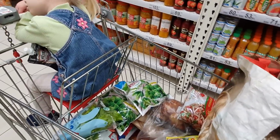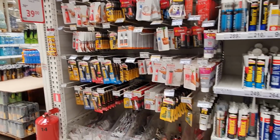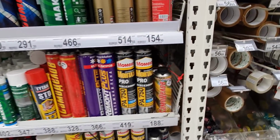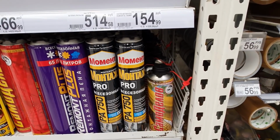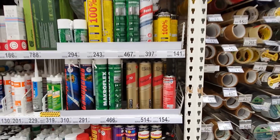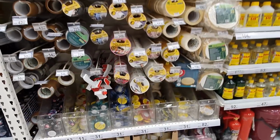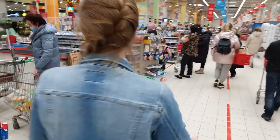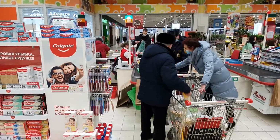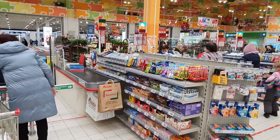Children are all asleep. Over here, we've got glues and what every handyman in Russia needs, some spray foam. Right next to the sticky tape, close second. One of the other things that's quite different here is that the checkout ladies actually sit down. And you also have to pack your own bags.